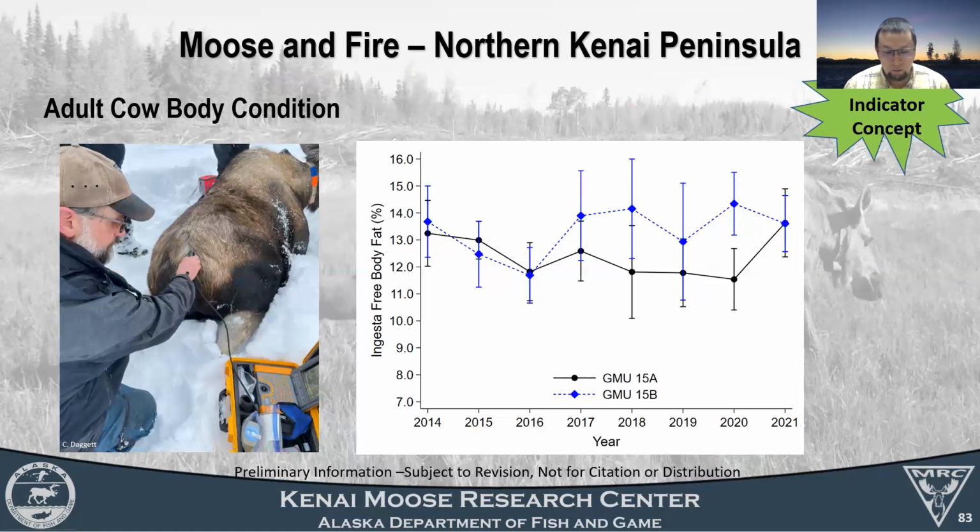So for this study, again, we were going out and we were catching these animals. This is the same animals each fall. So this is November. This is over time, starting in 2014 through 2021. This is your body fat. And you can see between 15B, which is the blue diamonds, that's the area that burned in the Funny River Fire, and the black would be 15A, the old Swan Lake burn. We don't see a difference in body fats those first 3 years after the Funny River Fire. But here and going forward, we do see elevated rump fats of those animals in the fire footprint. And then here in 2019, we had that fire in 15A, and we see them popping back up here 2 years later. So we are seeing a response in our body conditions to the changing nutritional condition on the landscape.